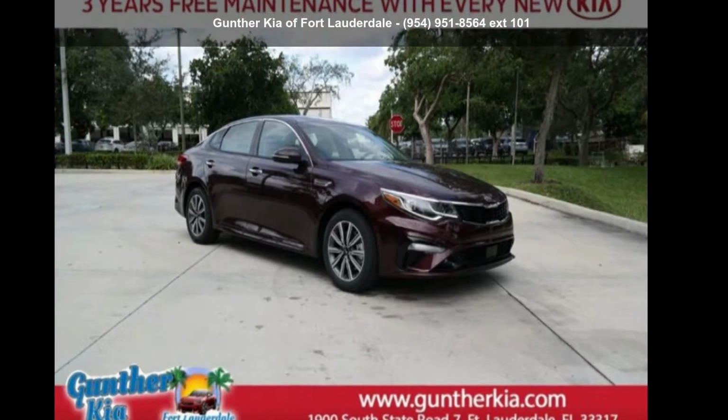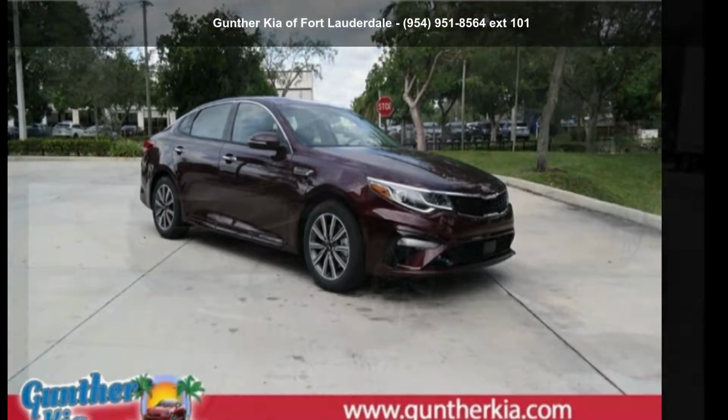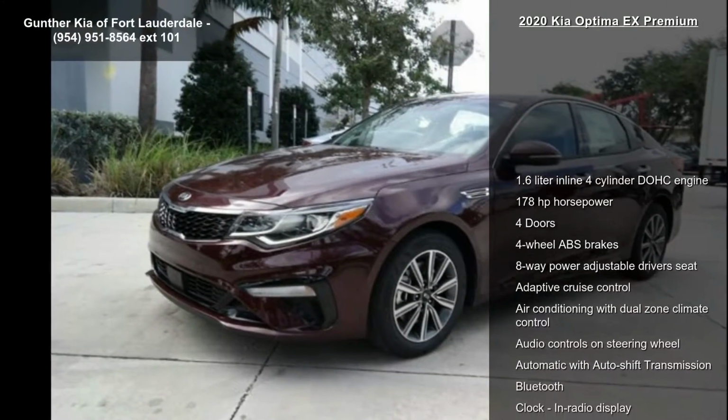Presenting the Kia 2020 Optima EX Premium. This may be the set of wheels you've been looking for.